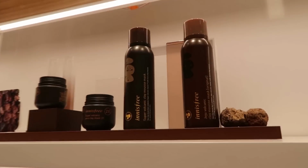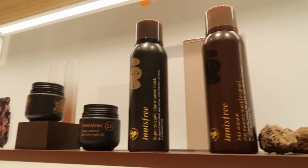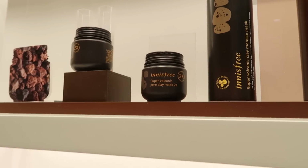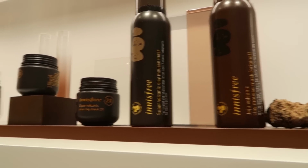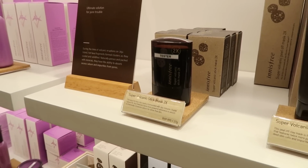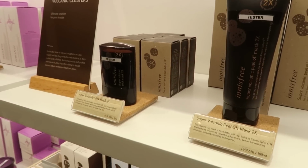bonga. This one, I still have this sa bahay, which is the Super Volcanic Clay Mousse Mask. Sobrang bonga niyan. I'm actually gonna get the Super Volcano Pore Clay Mask today kasi sobrang okay din niya na itry, I think. Kasi I've been really loving this one, the Clay Mousse Pack. And then sabi ko, try ko yung naka-pot naman. Ito yung nakita ko to, sobrang bonga kasi, ano siya? Stick mask. All you need to do is roll it on your face and then bonga na. Kaya, girl, try that if you have the time.